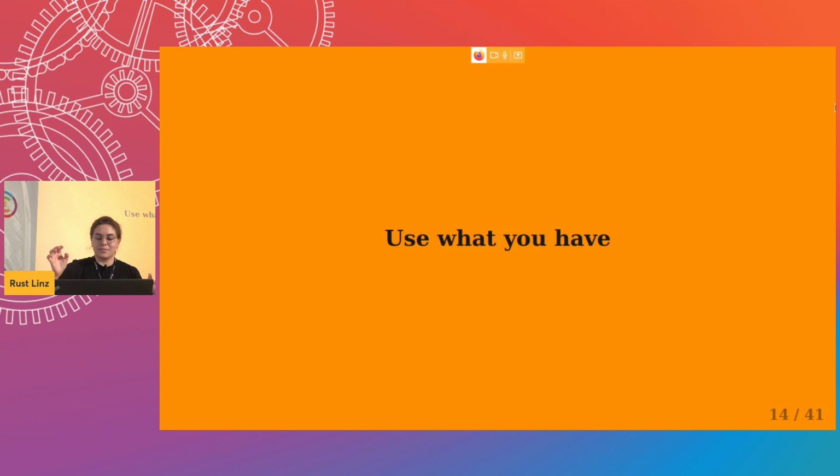And I always go with: use what you already have, because I have the feeling that most people who program have at one point in their life been given or gifted some form of Arduino or Raspberry Pi, or they kind of lie around and accumulate. So if you don't have one, maybe ask a friend. They probably have one, because even I had one and I've never really done anything with it.